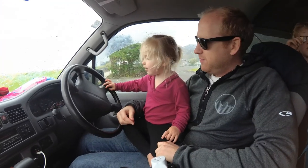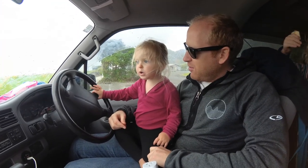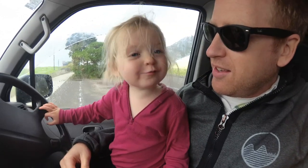We saw this really cool tree. It was like all twisty and stuff, and I think it would have been an awesome climbing tree had it not said do not climb. Did we find Henry? Where's Henry, Hallie? Outside. In the rain?